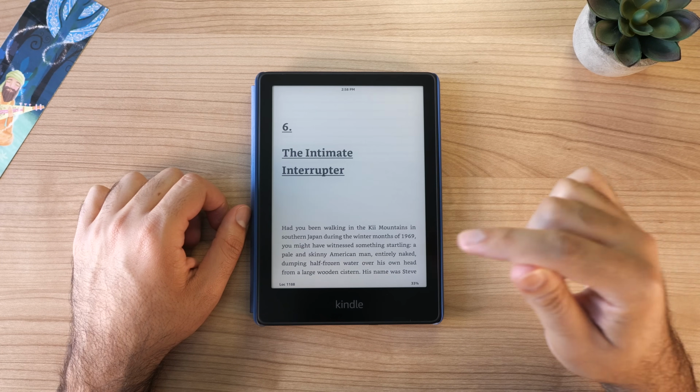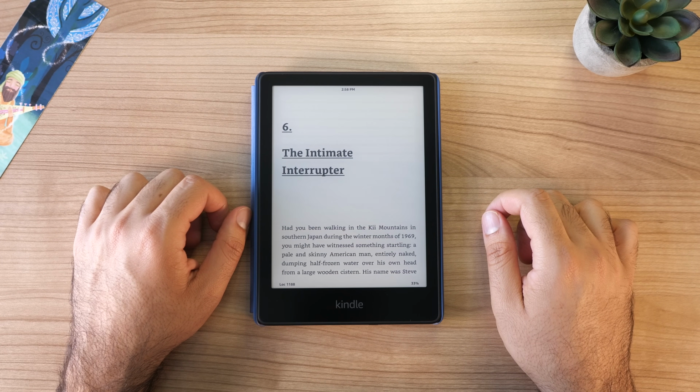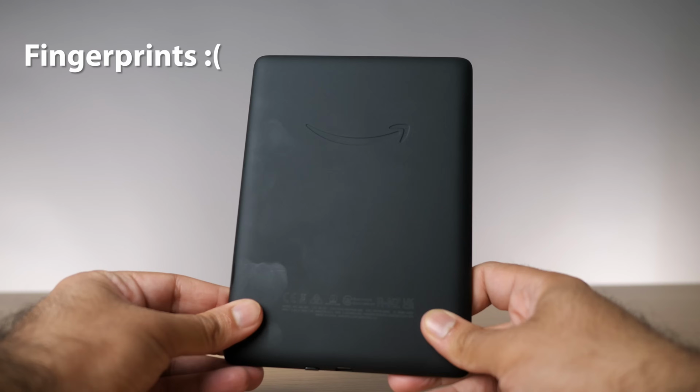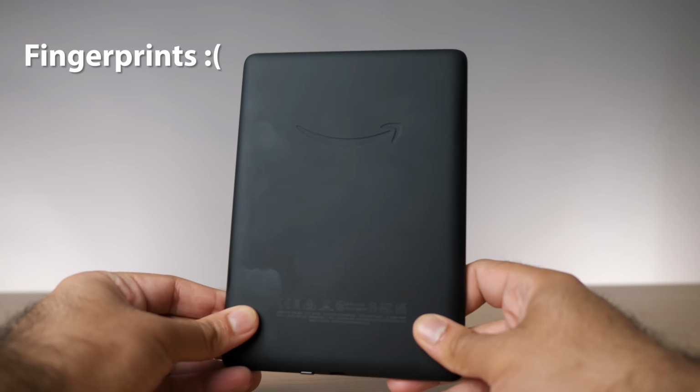The second upgrade you get with the Kindle Paperwhite is an improved build quality. This device feels way more premium than the Kindle Basic. First thing you'll notice right away is the back of the Kindle Paperwhite has this soft touch plastic design, which makes it feel almost like rubber. It feels really nice to hold. It does not feel like the cheap kind of plastic that you're going to find on the Kindle Basic.